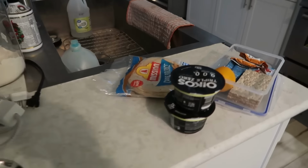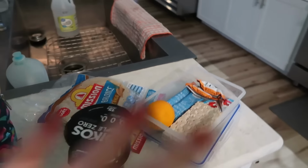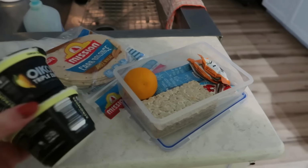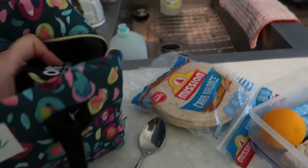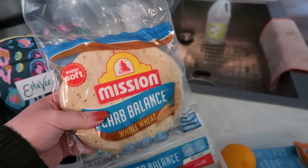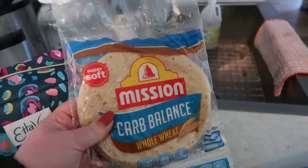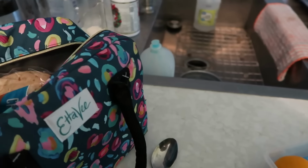Alrighty, so I'm packing my lunch, or I'm packing my breakfast and snacks. We will not be home until bedtime. So, I love these 000 lemon flavor yogurts. They're so good. I'm packing these low carb Mission wraps. Now, I'm not doing low carb exclusively. I try to not talk about. Yeah, I'm already in a tangled mess, aren't I?